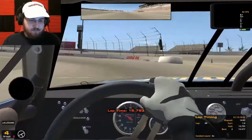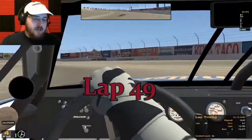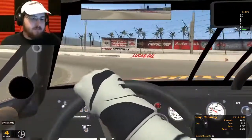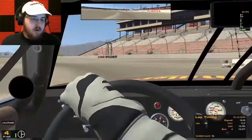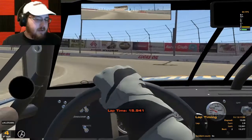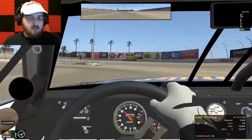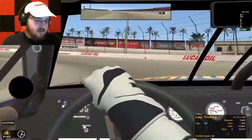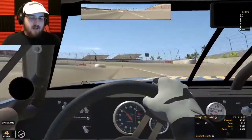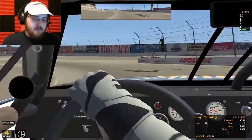15.793. Alright, welcome back everybody. It is lap 49 here at Irwindale Inner. Not really much else to report. The car seems to still be driving more or less the same. I'm really interested to see what the tires look like at the end of this thing, because with this wheel basically cranked to the left non-stop, I feel like I'm just shredding the right front. But I have no idea, and it'd be interesting to take a look at that.